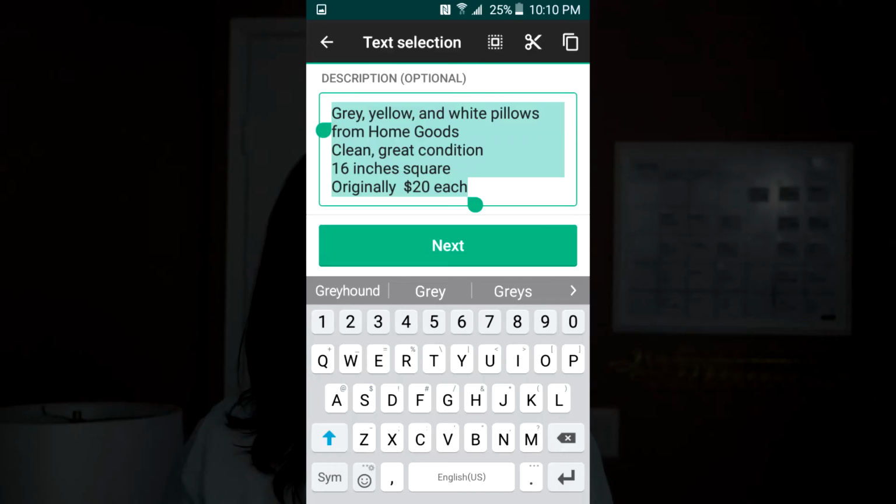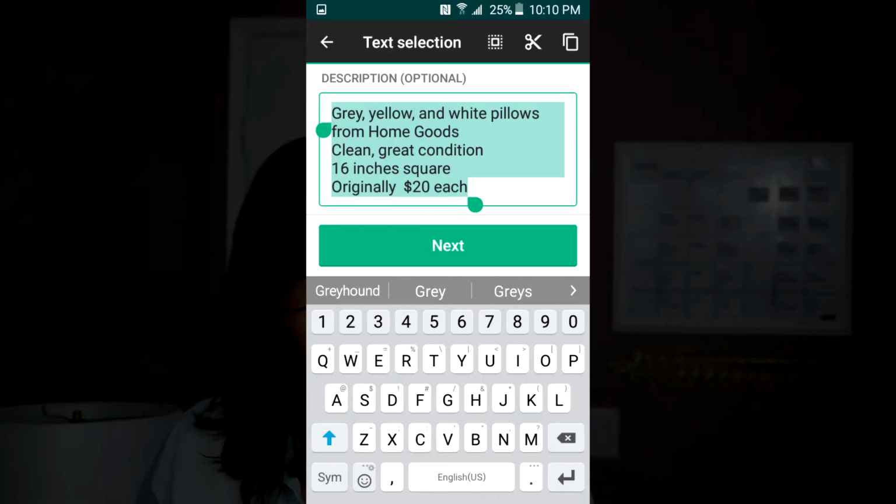So you'll just need to keep the pictures saved on your phone. You can also copy the item description before you archive it so that you can just paste it in and add your pictures and your post will be up in no time.